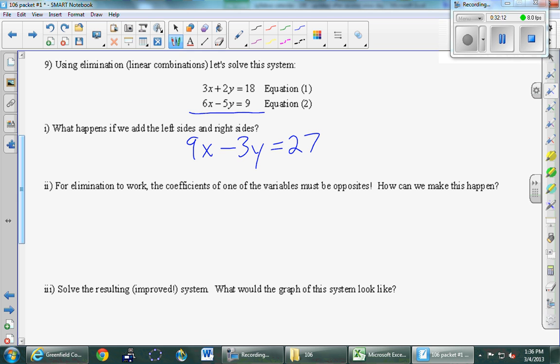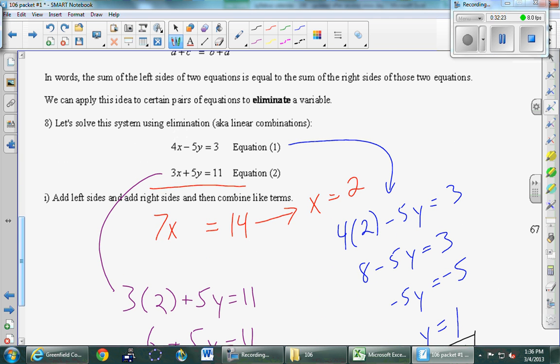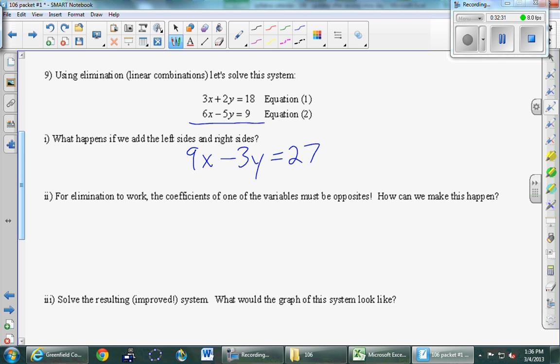So here's what we're going to do. We're going to try to make it so that when we add the equations, one of the letters perfectly cancels, which means we need something like what we saw down here, where one of them was a negative 5 and the other was a positive 5. We need them to be the same number with different signs. So we're going to multiply the first equation by the right number that's going to give us this canceling. Multiply by some number so that two of these variables have the same number in front but different signs.